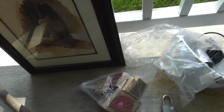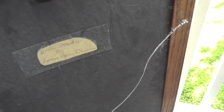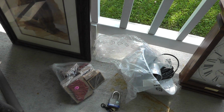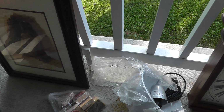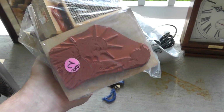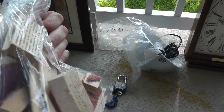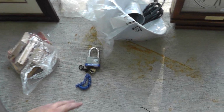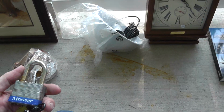Got an original painting, Wheeler 73, nude study by Larry Dodd Wheeler. At least I got a name to go by. Look it up. Whole bag of stamps of the Statue of Liberty. $2 for the entire bag. How can you go wrong? I will probably just sell the whole lot. Won't get too involved with them.